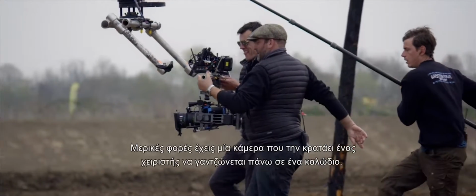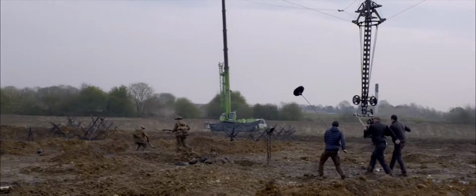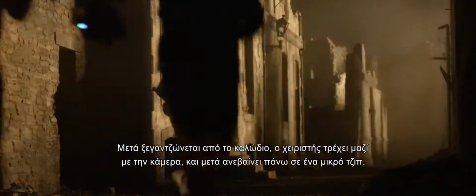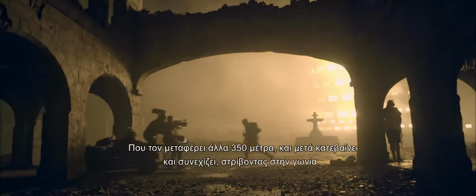Sometimes you have a camera being carried by an operator, hooked onto a wire, and the wire carries it across more land, and it's unhooked again. That operator runs with it, then steps onto a small jeep, which carries him another 400 yards, and he steps off it again and goes round a corner.